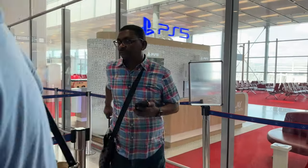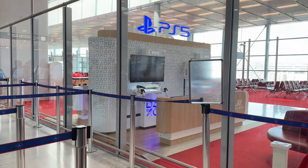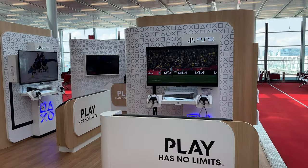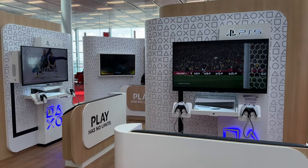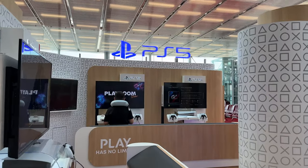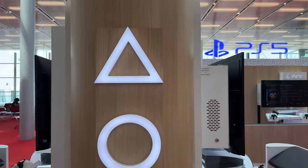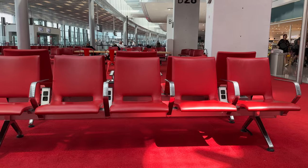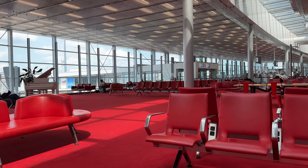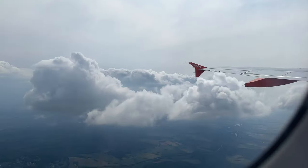So I've just noticed this. There's a bank of PS5s sat in the corner. Now, as I've come through to the other terminal to sit down and have a drink and whatnot, because my flight's now delayed, I've just noticed these. There's PS5 everywhere in here. You can sit and play the PlayStation just before you board your flight. Having a little chill now, just before we board. And then, we should be on our way back to Liverpool.